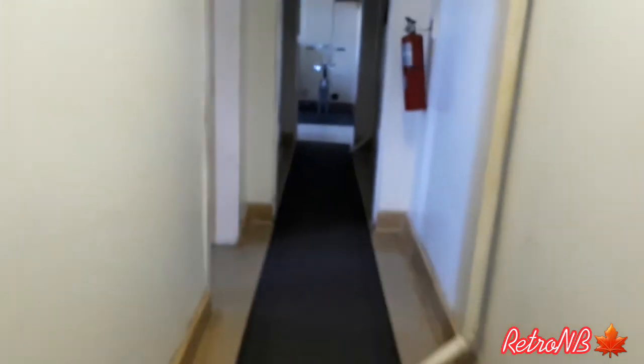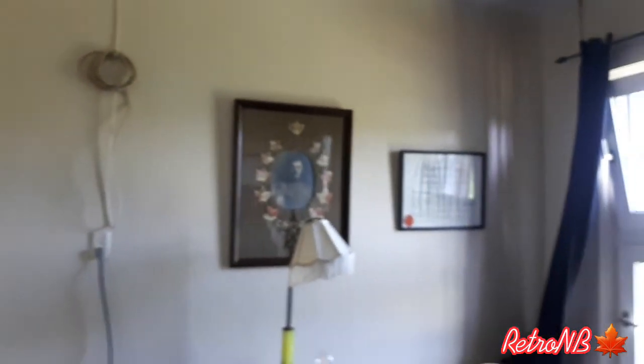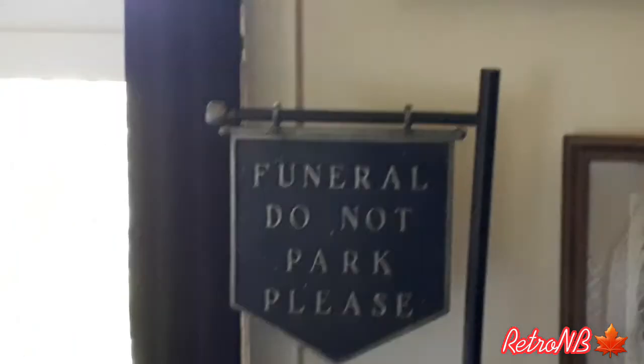Your guys' room for the evening. That used to be the library. At the end of this hallway is where Death Row is located. But this first room here is your guys' room. There's a couple little snack things and water there for you guys.